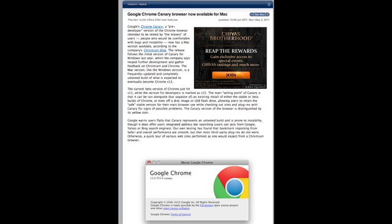I guess it's called Canary because they put canaries in coal mines to see if the coal mine is leaking gas and will kill you. And so the beta version of Chrome just hit version 11, and the version for developers is marked 12.